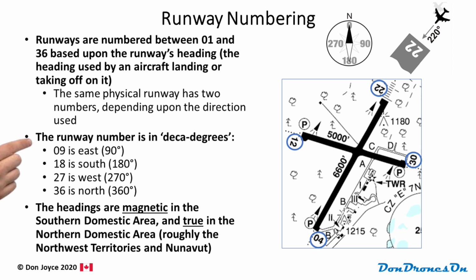The runway number is in so-called decadegrees. So 04, for example, in the case of Sudbury, refers to 40 degrees. And that heading is magnetic in the southern domestic area of Canada and true direction in the northern domestic area, which is roughly the Northwest Territories and Nunavut.